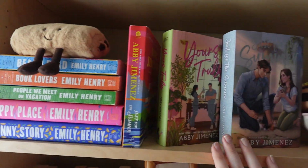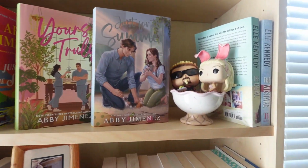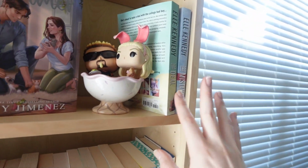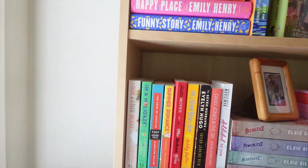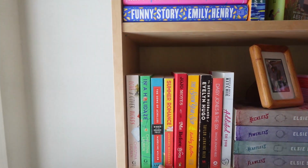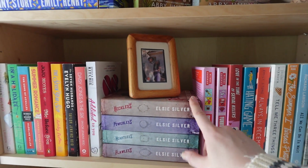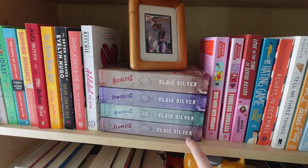And then we go to Jimenez and we have my pretty copies on display. Then we have my Funkos, and then I have Elle Kennedy. I never finished that series, but did finish those ones, so those just live there. And then we have more romance, and I like to keep my Chestnut Springs series on display. And then here's a little picture of me and Shane on top of that.